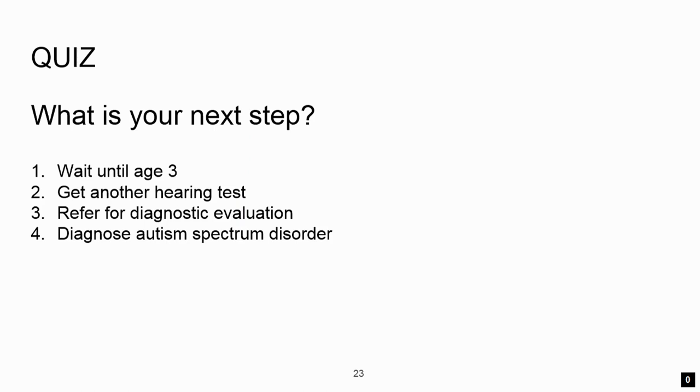Quiz, what is your next step? Number one, wait until age 3. Number 2, get another hearing test. She had one, but maybe hearing difficulties are impacting her behavior. 3, refer for diagnostic evaluation. 4, you feel like you have enough evidence to diagnose autism spectrum disorder. Okay, 10 seconds.